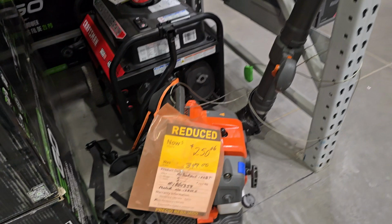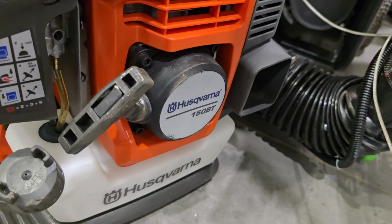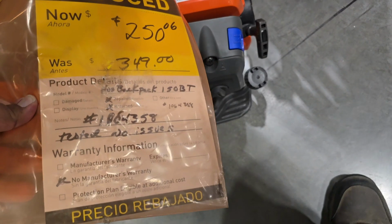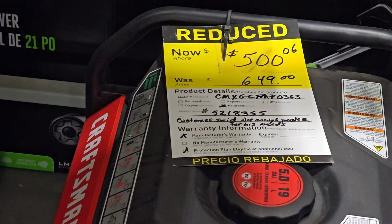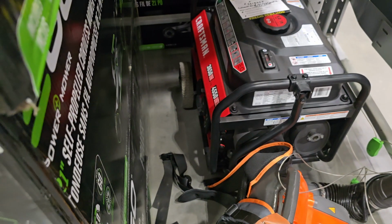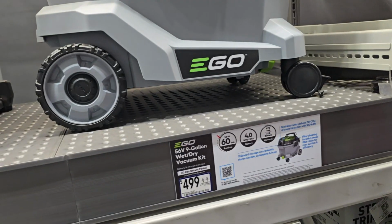So starting here, we got some clearance with some bigger gas tools or outdoor power equipment. Got the Husqvarna 150 BT commercial grade blower, $250 down from $349. It says tested, no issues. Then we got a generator back here. This one's $500 down from $649. Customer said not enough power, so I guess he wanted something bigger, and I guess it works pretty good. Looks brand new. The wheel's a little bit dirty, but everything else looks brand new on that.